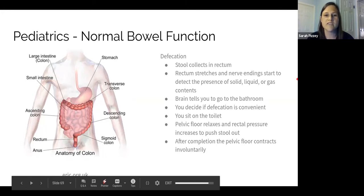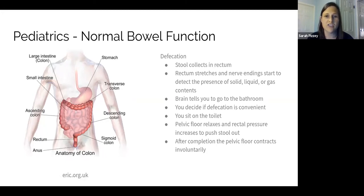So when stool is collecting in the rectum, it starts to stretch, and there's delicate nerve endings in this area that start to detect the presence of solid, liquid, or gas contents, which is why you tend to know what you have waiting for you. And your brain can then make the decision on whether or not you want to go to the bathroom right away, whether you need to defer it, whether you just need to pass gas, which wouldn't necessarily require going to the bathroom. And then you decide if defecation is actually convenient or not.